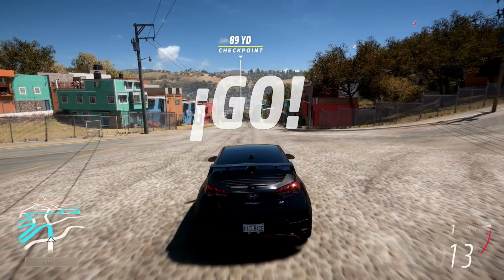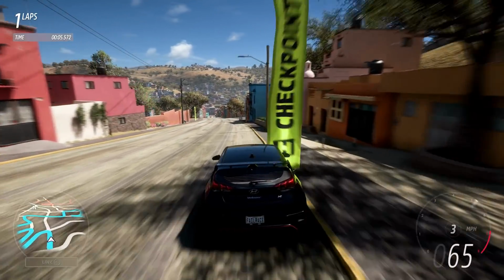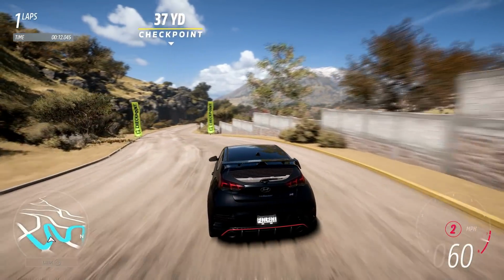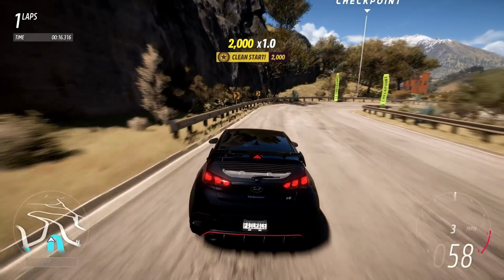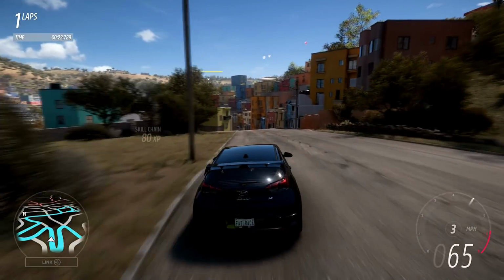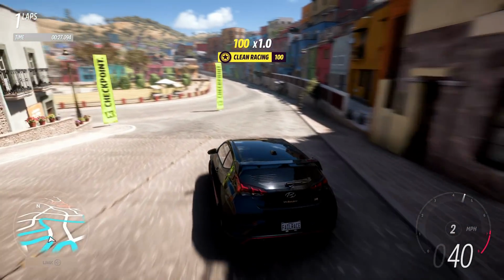Our next contender is actually the most modern car that we have here, the Hyundai Veloster N. It is more powerful than the Mini, 275 horsepower, but it's considerably heavier, 3,100 pounds. I will say I do have quite a soft spot for the Veloster as well. I did quite a lot with this car in Horizon 4. It was often very, very quick for some of the stuff that I used it for, so yeah, I do actually rather like this one. I'm expecting it to perhaps be a little faster than the Mini.